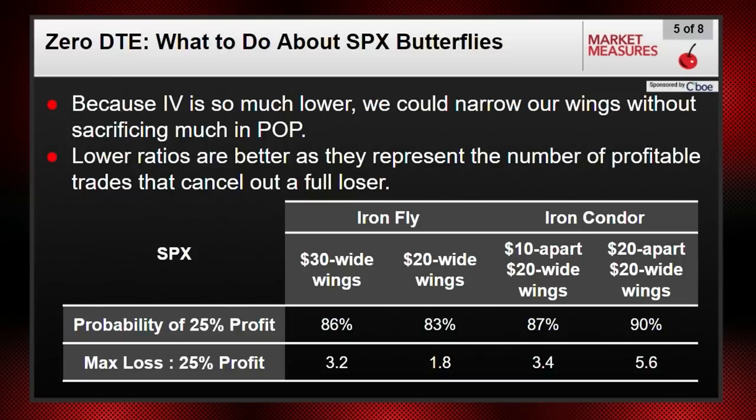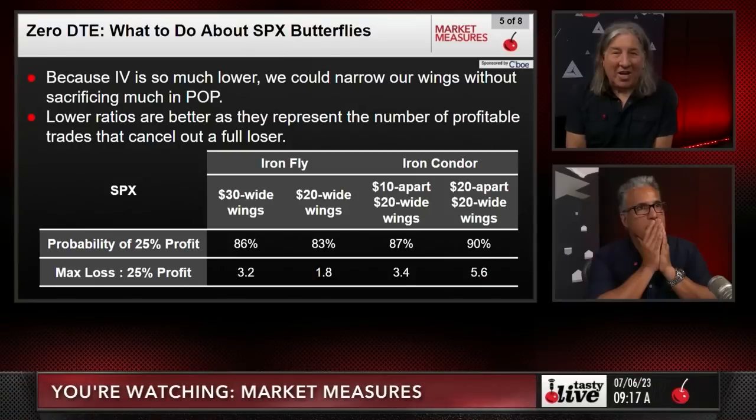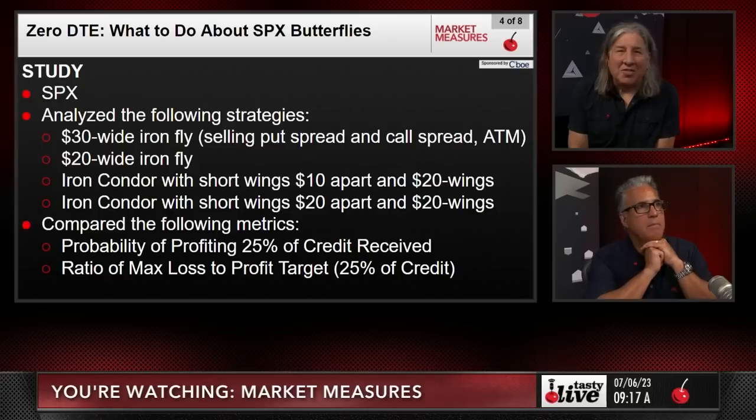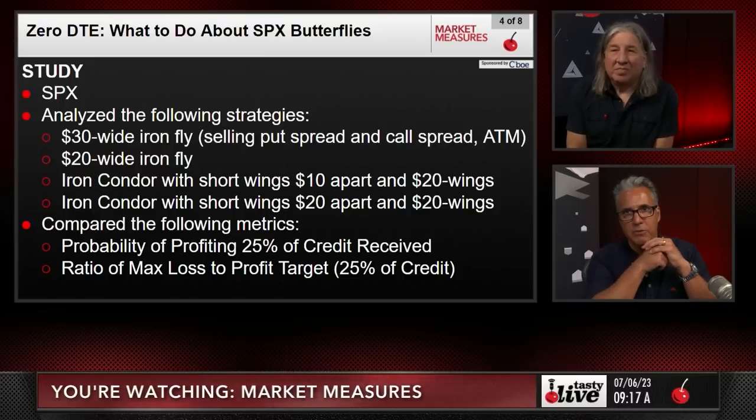So the probability of profit when we look at these kinds of trades at 25% is pretty good. But the max loss, go back one slide, Beth, for 1 second. 3.2. I just want to get the right definition of max loss. So the ratio of max loss to profit target of 25%. They were either taking a profit target of 25% or a max loss. So you reached max loss 3.2% of the time, I'm assuming that's what they're saying.